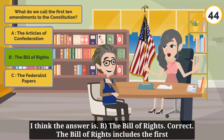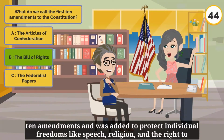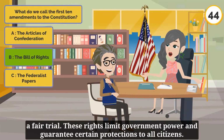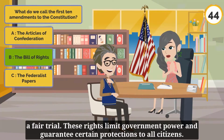Correct. The Bill of Rights includes the first 10 amendments and was added to protect individual freedoms like speech, religion, and the right to a fair trial. These rights limit government power and guarantee certain protections to all citizens.